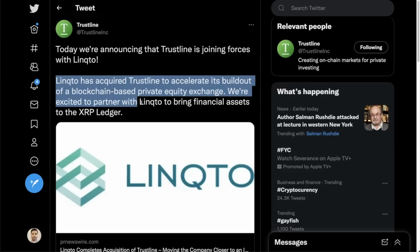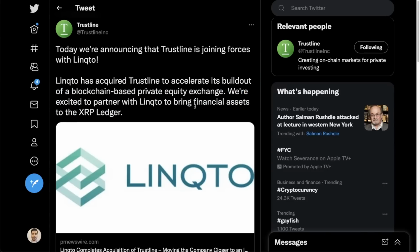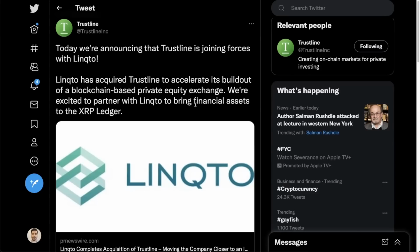We're excited to partner with Linqto to bring financial assets to the XRP Ledger. This is bullish because they're going to be able to move equity and shares of companies onto the blockchain, and obviously on the XRP Ledger. So it's going to be tokenized.